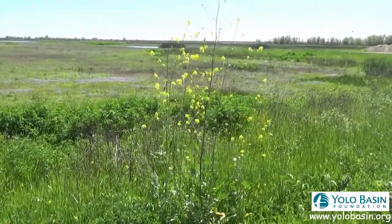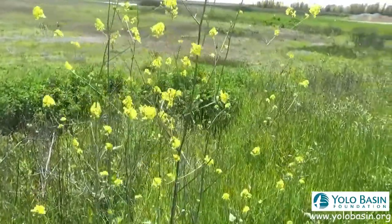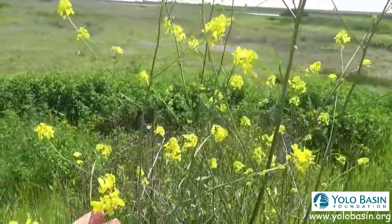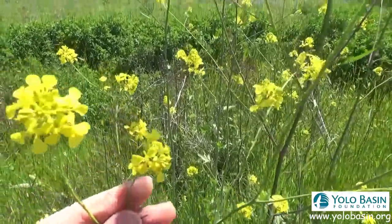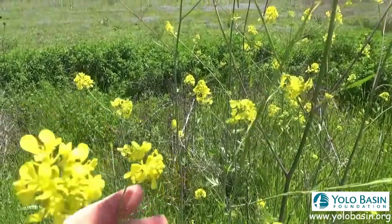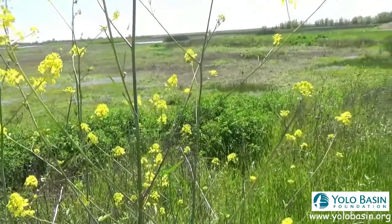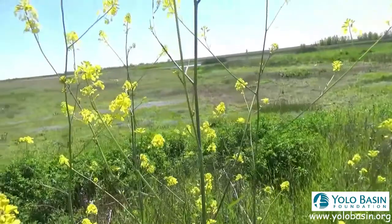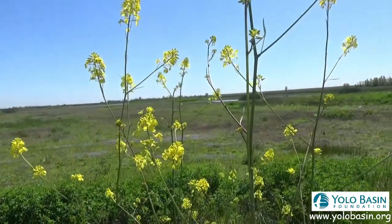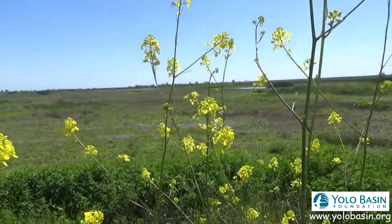Let's take a little bit closer. Maybe you'll recognize it. This is mustard. And the missionaries planted mustard trails to help as they were moving from one mission to the next. All right, we're going to come a little bit closer to that pretty purple flower out there in the distance. Okay, we're a little bit closer now.